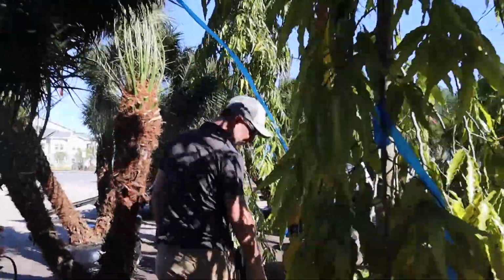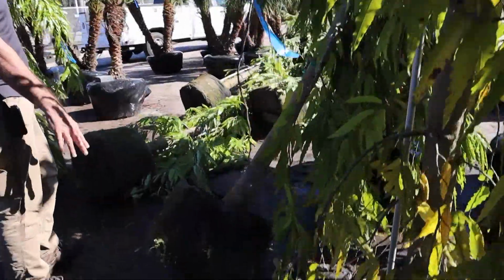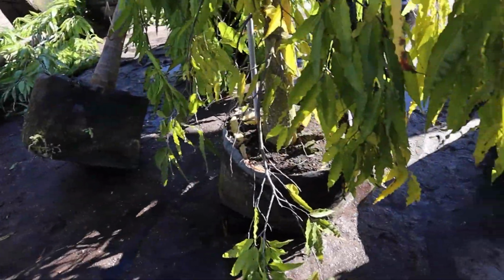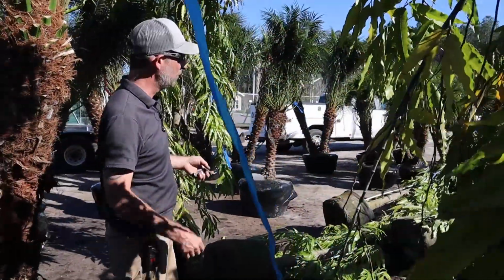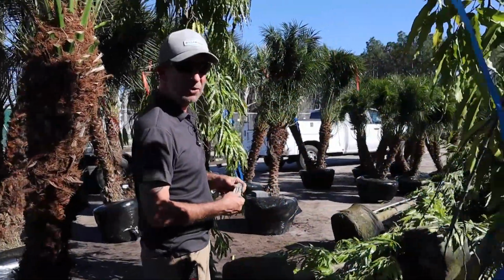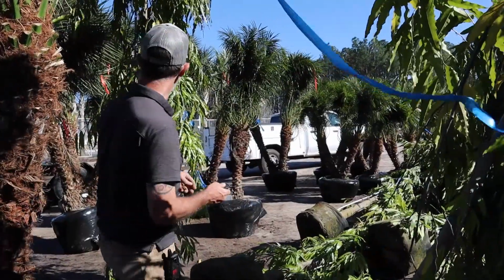Yeah, you can see the wind. The root balls are pretty small on these, which is actually nice for us because it makes it easy for us to transport them and get them planted. But the wind here today has been blowing them all over the place, so we'll be digging some shallow holes for these here soon and getting them stood up so you can see them.